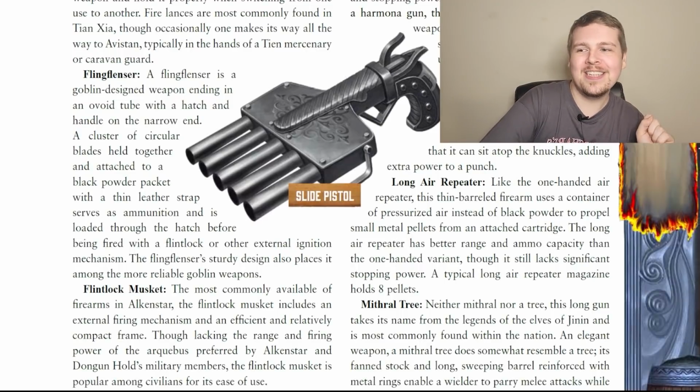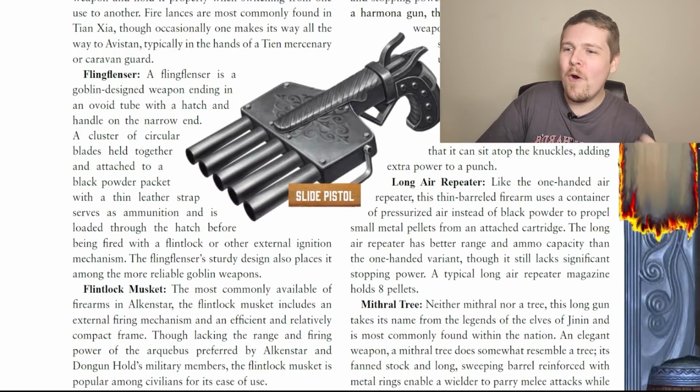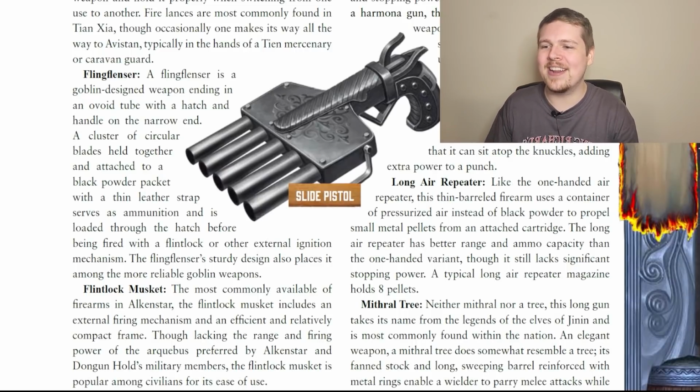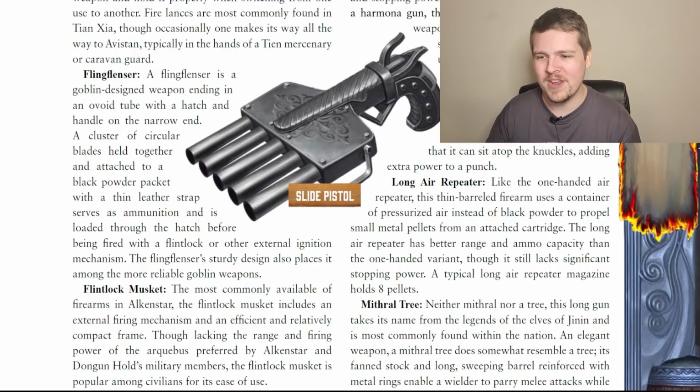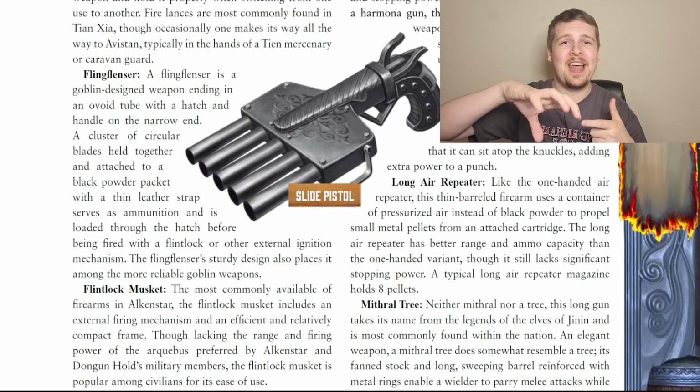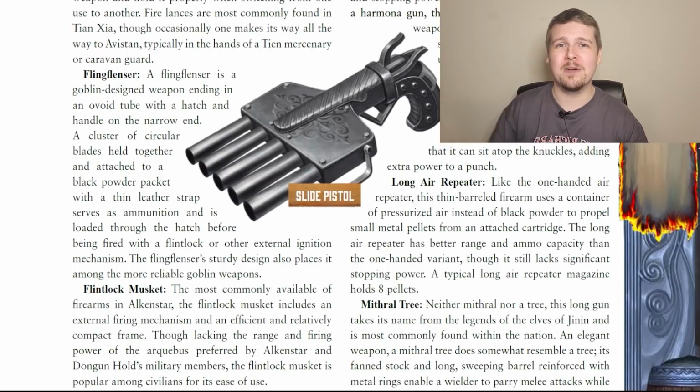A Fling Flencer is a goblin-designed weapon ending in an ovoid tube with a hatch and handle on the narrow end. A cluster of circular blades held together and attached to a black powder packet with a thin leather strap serves as ammunition and is loaded through the hatch before being fired with a flintlock or other external ignition mechanism. It's literally a gun, but instead of a barrel that shoots bullets, it's just blades, and the blades get fired out via explosion. I love goblins.